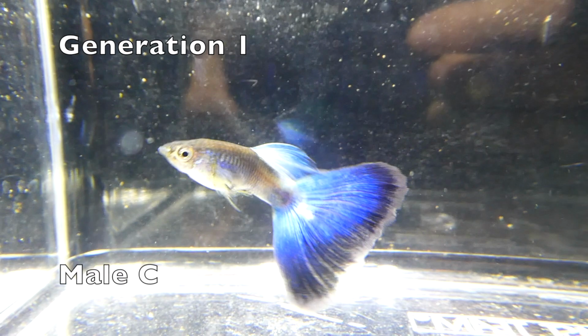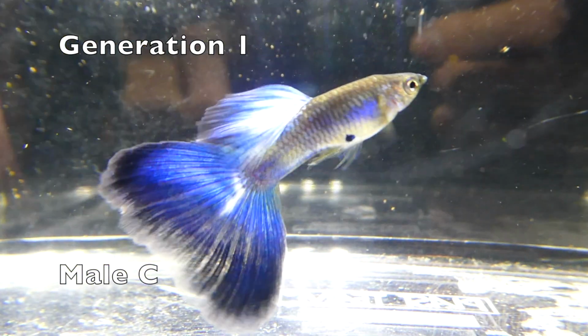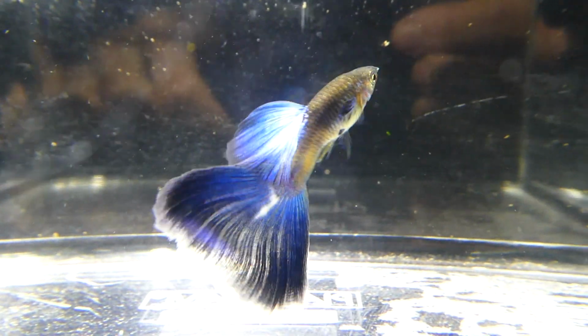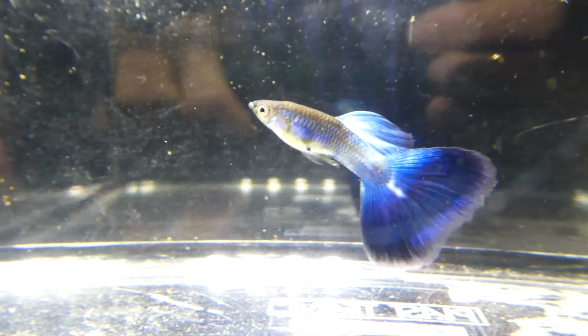Male C is my second favorite. He's an absolutely gorgeous fish with nice, decent fins, however with a bit less coloration in the body, and that is the only reason why I didn't select him. Most likely I'll keep him for upcoming guppy shows.